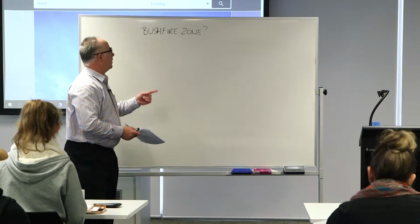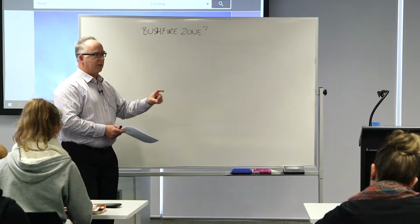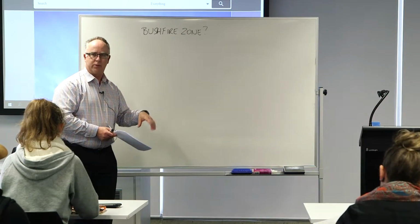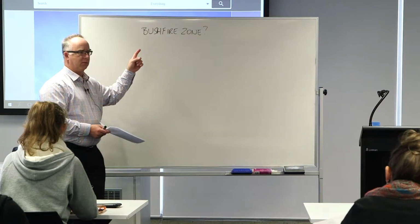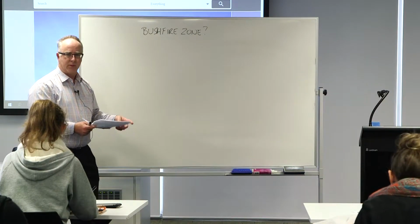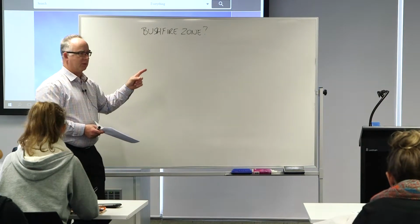Lots of nods, okay. And then if the council is on that list and it says, yes, we do have bushfire zones, you need to look on the council development plan. There are physically maps in their plan which will tell you what area is a bushfire zone. So first step, am I in a bushfire zone?